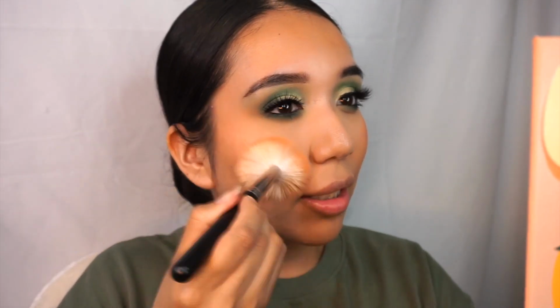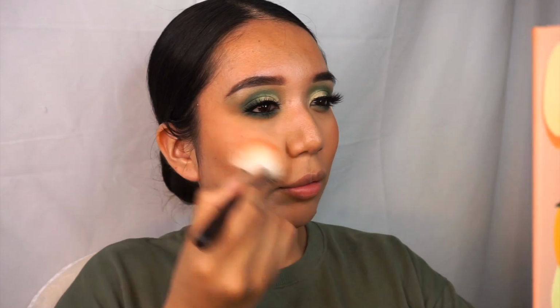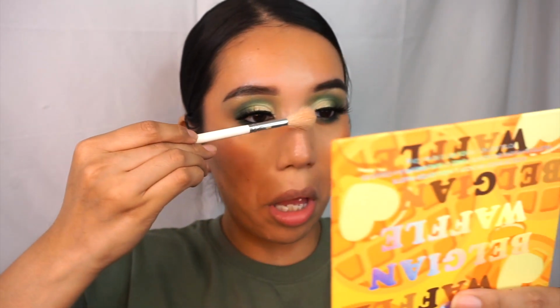You guys have to go get these. It was really cheap. It was like 14, was it? I forgot how much it was. I will try to insert it in the bottom or put the prices of everything. I'm gonna try to link everything so you guys can buy it. But BH has always had really nice pretty highlighters.